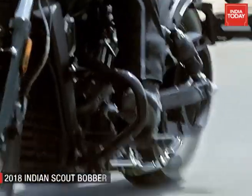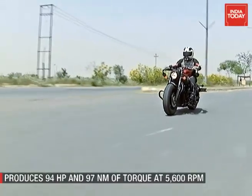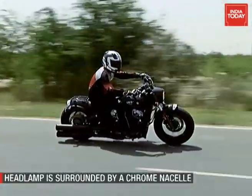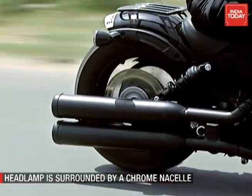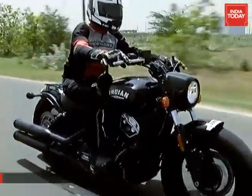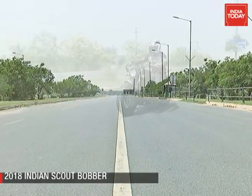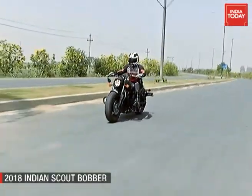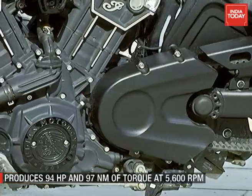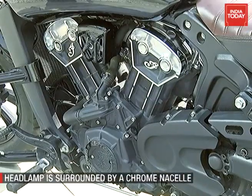The Scout Bobber's engine is what elevates the motorcycle's ride experience. It produces 95 bhp and 97 Nm of torque, coming in at 5,600 rpm. But twisting the throttle translates to an evident surge of power, coming in early in the rev range. It is smooth, refined and effortless in its performance, coupled with a 5-speed gearbox that is well spaced. It makes for a quick highway ride.